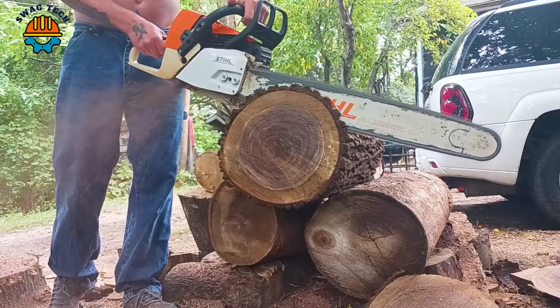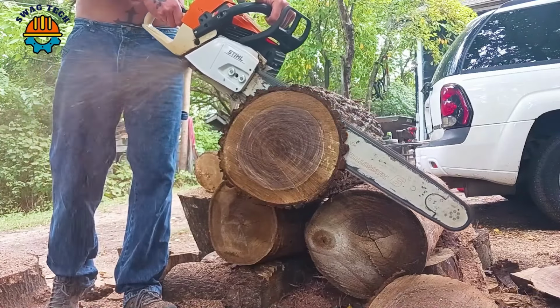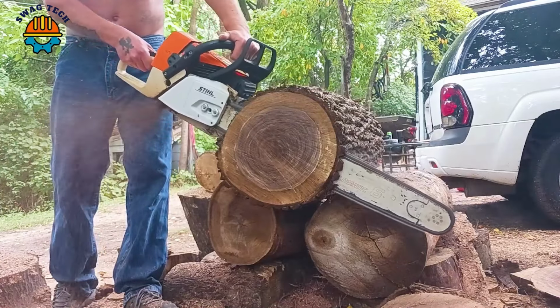It looks like it cuts this thick piece of wood like it's cutting a banana.